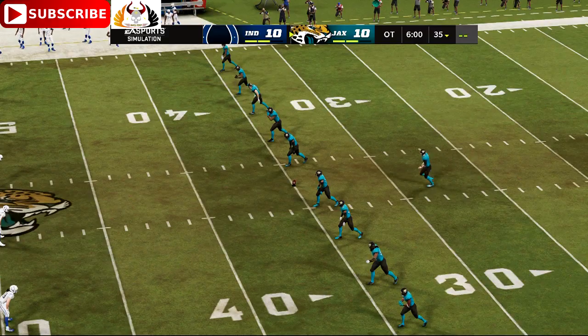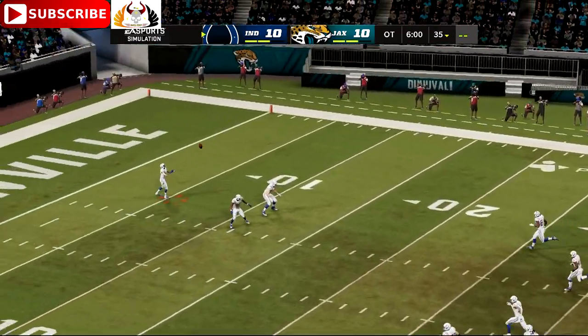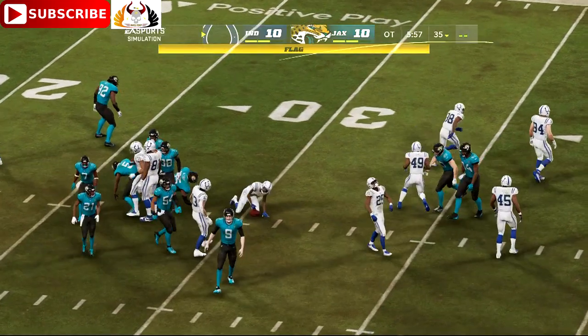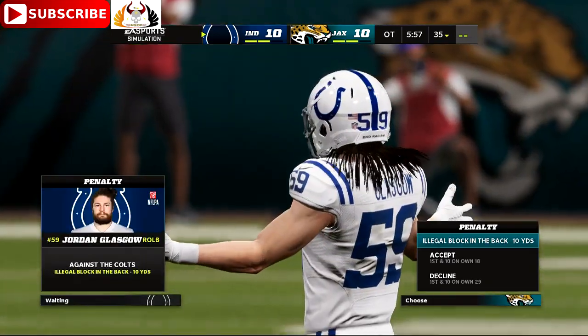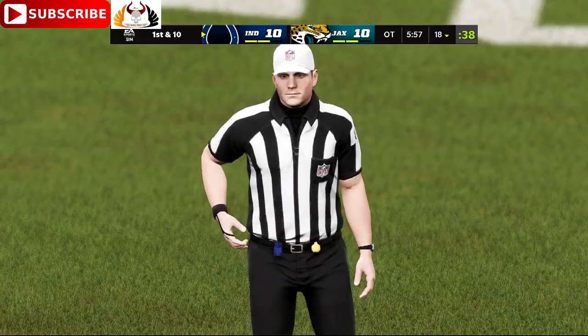So a tie ball game here as the kick's away. Here's Rodgers to return. And a penalty marker's down on the field. And they might be backing up a bit here to start the drive. Now this is going to put them back with a not great field position.